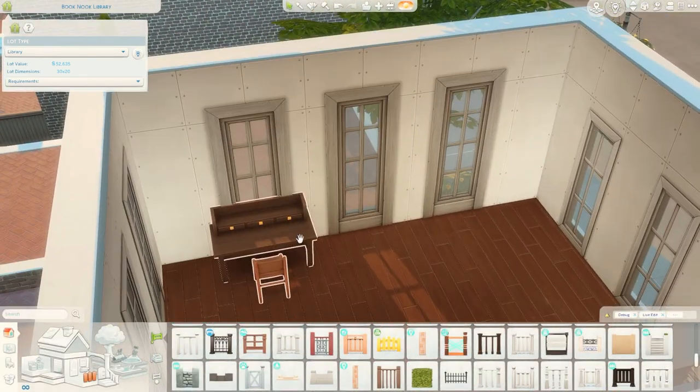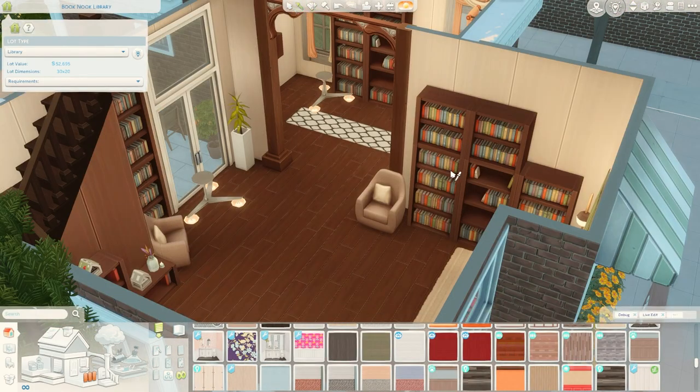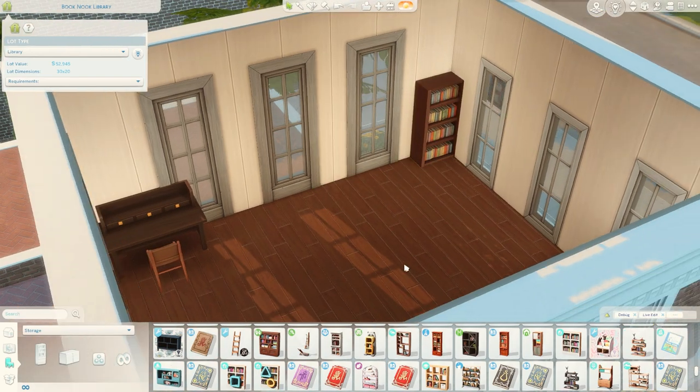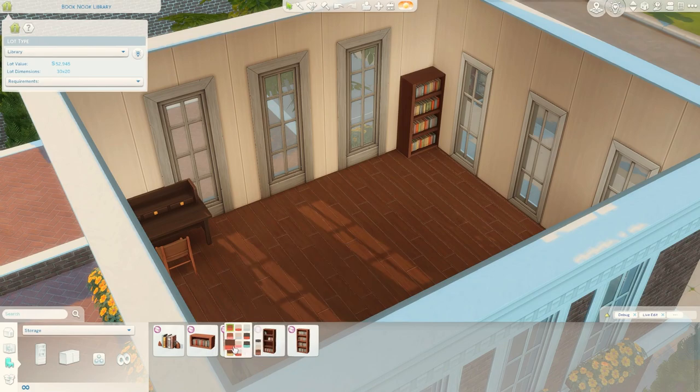I will say the one thing that I'm probably going to use the most is the little tray that has a book and a coffee mug. I can't believe we haven't had that yet. It's such a simple little thing and it's great.